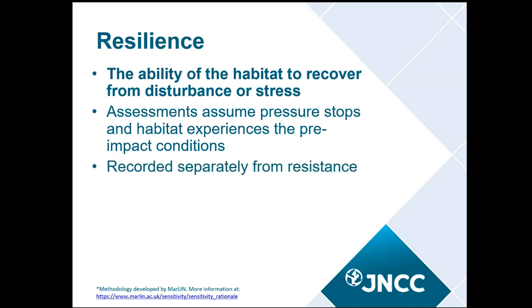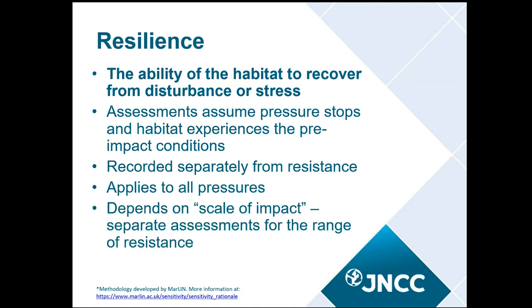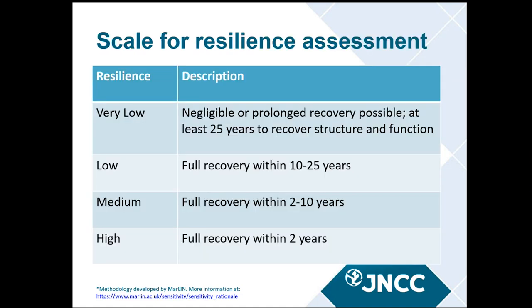It's recorded separately from resistance and applies to all the pressures. It depends on the scale of the impact and there's a separate assessment for each pressure. So it's basically a measure of how long will it take for the habitat to recover to its previous condition. So this ranges from very low to high. So very low resilience, it will take at least 25 years for the habitat to recover. A low resilience, it will take 10 to 25 years, medium resilience, 2 to 10 years, and high resilience, full recovery within 2 years.